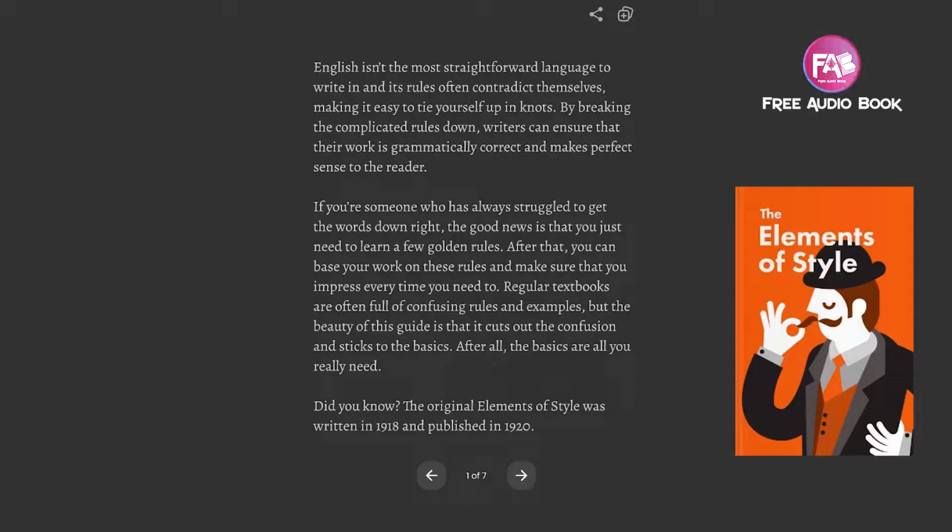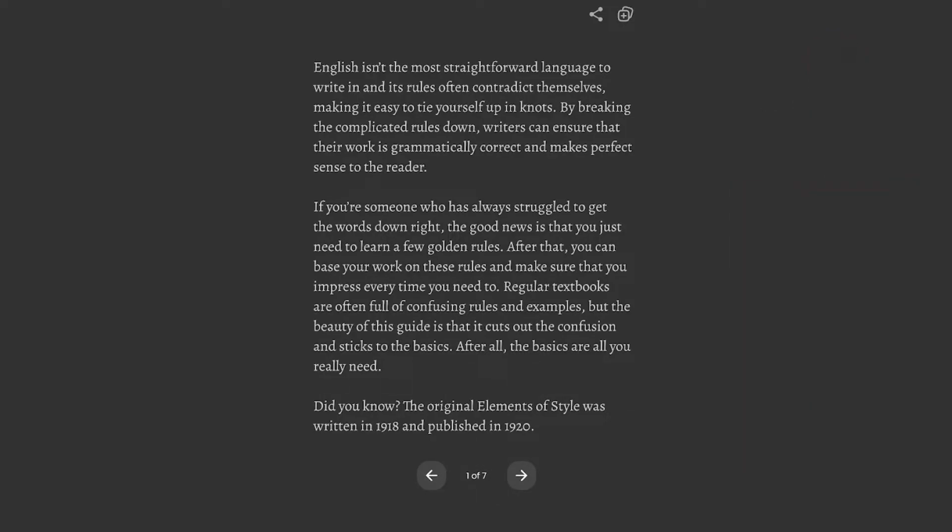If you're someone who has always struggled to get the words down right, the good news is that you just need to learn a few golden rules. After that, you can base your work on these rules and make sure that you impress every time you need to. Regular textbooks are often full of confusing rules and examples, but the beauty of this guide is that it cuts out the confusion and sticks to the basics. After all, the basics are all you really need. Did you know? The original Elements of Style was written in 1918 and published in 1920.